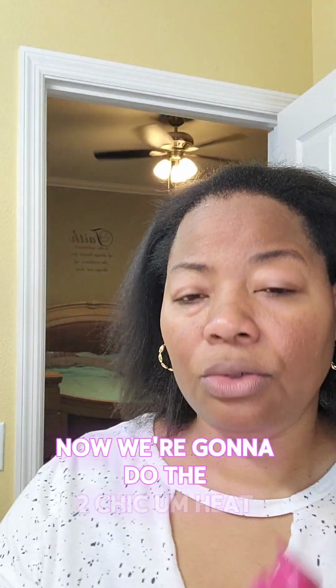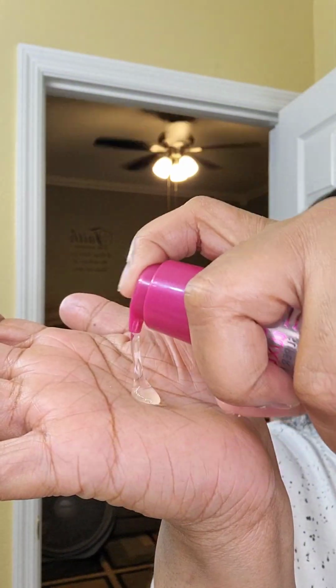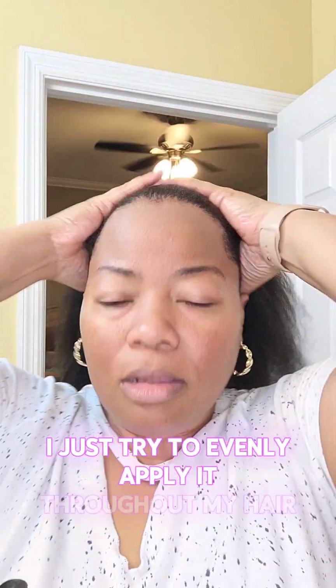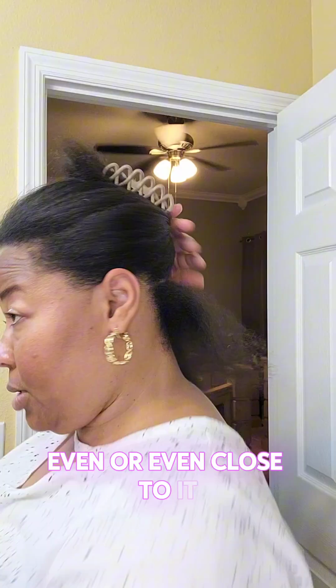Now we're gonna do the Too Chic heat serum. I'll show you guys. Two pumps this time because why not? I'm just trying to evenly apply it throughout my hair. Now the part does not have to be totally even or even close to it as long as it's separated.